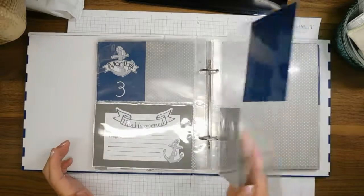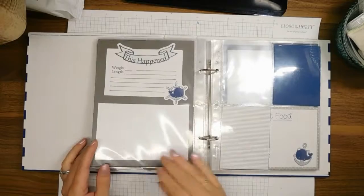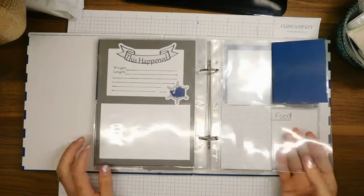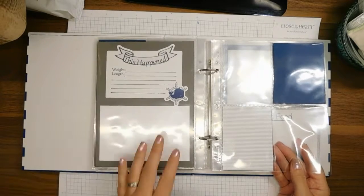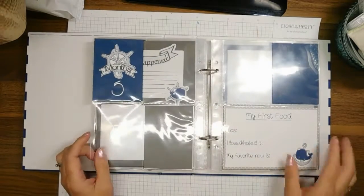And then it just kind of is a little bit repetitive, but I wanted to make sure that it was easy for her to use, and quick, so that she doesn't feel like she has to put a lot of effort into creating the album or putting the photos in.